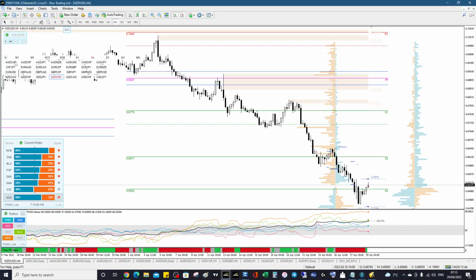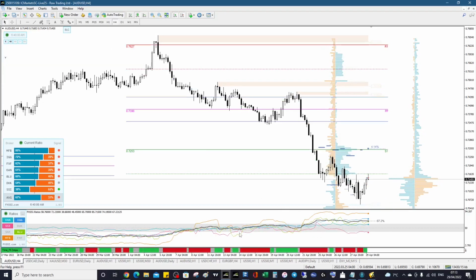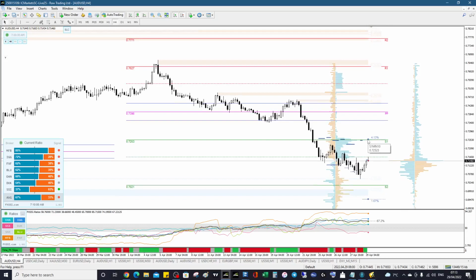Okay, AU, and I'll show you the ratios on cross yen as well quickly. We didn't actually come down that far on AU. The one above is large, 72.57. One below is 69.43, so that's the dollar ones that I wanted to bring to your attention. We had exceeded S3 on NU and GU.